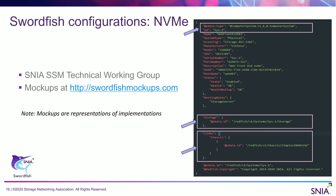SNIA Scalable Storage Management Working Group is defining schemas for mapping and managing NVMe and NVMe-oF fabrics. Mockups are used as a development tool, a tool that Redfish used and Swordfish has also adopted. We create systems using mockups and then start enhancing and tweaking them. Mockups are nothing but snapshots of state in time of different types of systems.